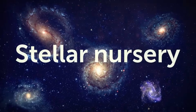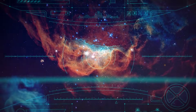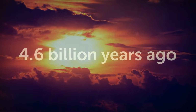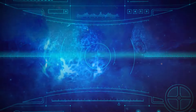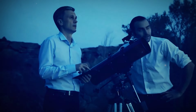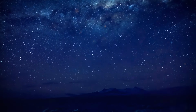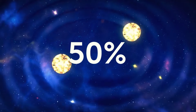A stellar nursery is where thousands of stars are born. They're made up of gas and dust that gradually collapse under their own weight. Our sun may have started in such a way 4.6 billion years ago. And when they're mature enough, they go out into the open, usually with their travel buddy. Actually, scientists claim that up to 85% of all stars could be in binary pairs or have more buddies, but over 50% are dual pairs.